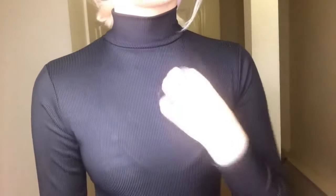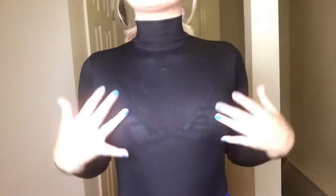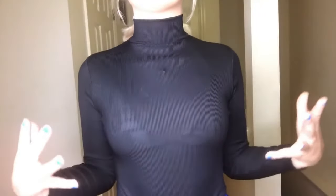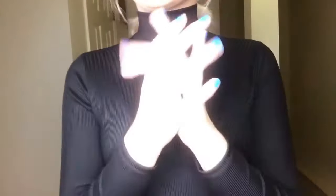These are the next two items. First item is this cute, I'll consider this a turtleneck, not a mock neck, but I feel like it is kind of in between a turtleneck and a mock neck. I'm just going to call it a turtleneck. Bodysuit. It's ribbed material. It's great quality for real, but you also have to wear a black bra or whatever. There's a zipper in the back. Super cute. I can't wait to wear this out. I'm so excited to wear this shirt because I love turtlenecks so much.